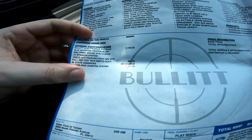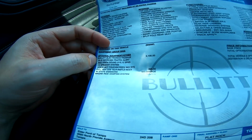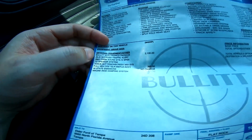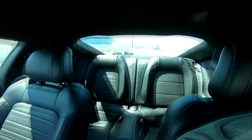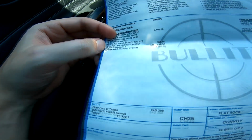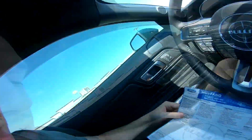However, I got the optional equipment, which is the Bullitt electronics package, and that comes with a Bang & Olufsen system, which is this right there, and in the trunk there's a subwoofer. And then also the next important thing is this right here, the MagneRide damping system. I mentioned that to you guys. It rides really good. I really love that. Well, I don't wish, because it would have been a lot more expensive, but I wish my previous GT had that. It rides very nice.